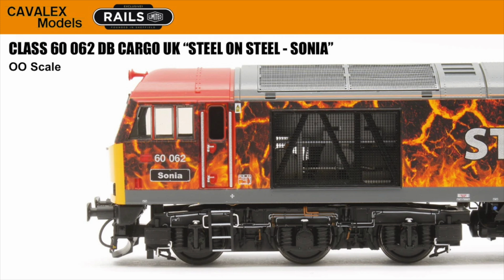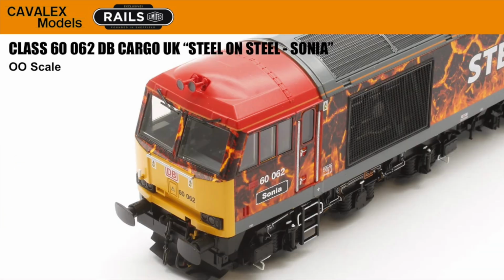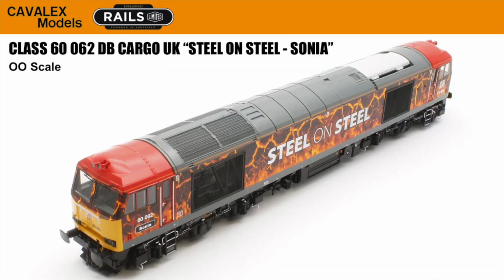And I suppose it needs to be, as it's up against stiff competition this year. It has a raft of features and it's hard to find any faults with this at all. Definitely a great looking thing, and I reckon it'll be popular. Comes in analog DC for £194.95 or DCC with sound for £294.95.